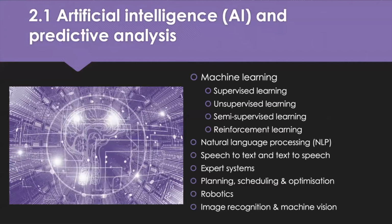But other components that go into making up artificial intelligence include natural language processing. This is an application of computerization techniques to the analysis and synthesis of language and speech. So an iPhone, for example, suggests words based on what you've already typed and what you're currently typing. You've got speech to text and text to speech, and as the term suggests, there are algorithms that can convert the written word into the spoken word and vice versa. This was originally aimed at people who were blind to help them read text documents.